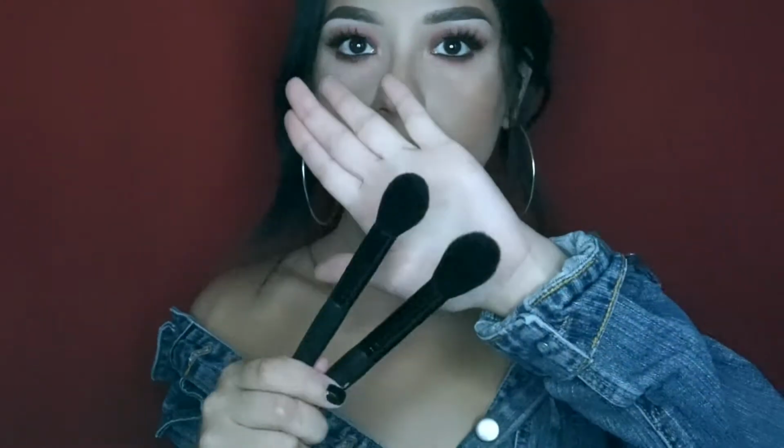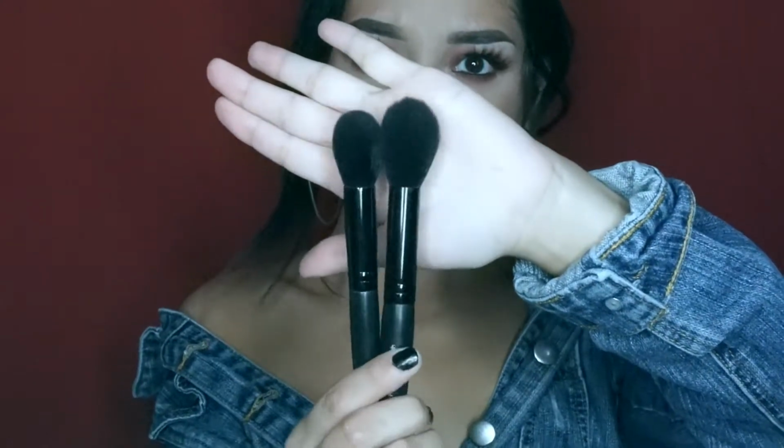The other one that I want to talk about is the e.l.f. highlight brush, which looks like this. They're very similar, as you guys can see, but this one's a little bit bigger. I actually like this one for my blush, so I'll just smile and put the product right here. It's also good for underneath here to dust off any powder, to bronze up, or even to contour, because they are a little bit tapered, so you can get really precise and contour. So this one's for that, and they are in the black packaging.